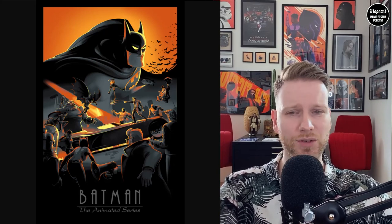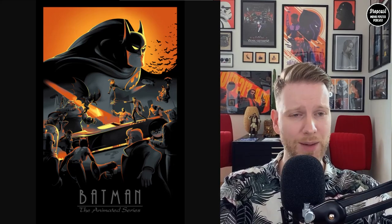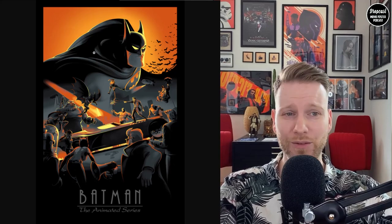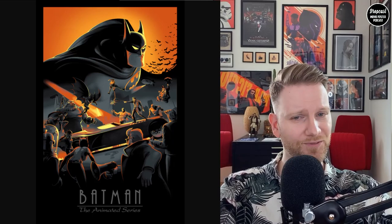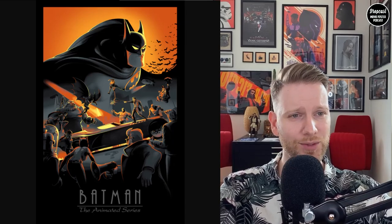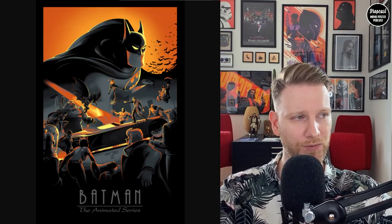This is an edition of 375, $50 a piece, and it's 25 by 36 inch. So yeah, Batman Animated Series was very cool. It got all the characters in there, the good ones, the bad ones, basically, and of course the main character, Batman. And this conceptual piece is very, very good with the colors as well, and as you have to be with a screen print, not a lot of colors, but it fits in perfectly, and I really enjoy this piece.